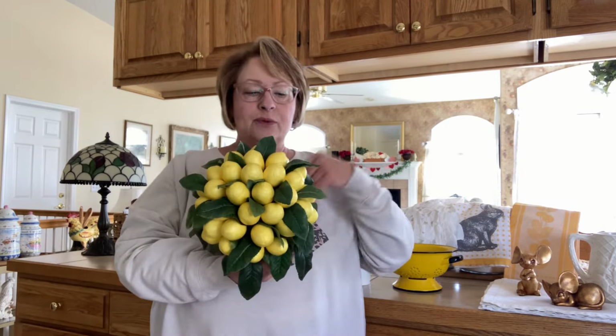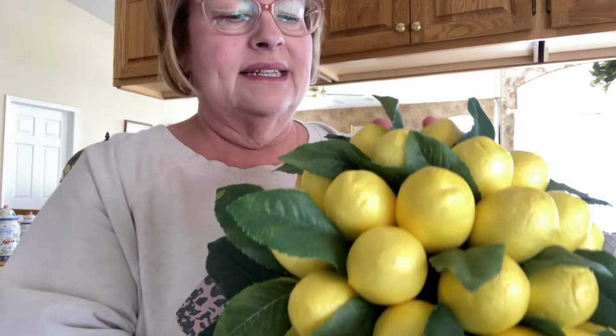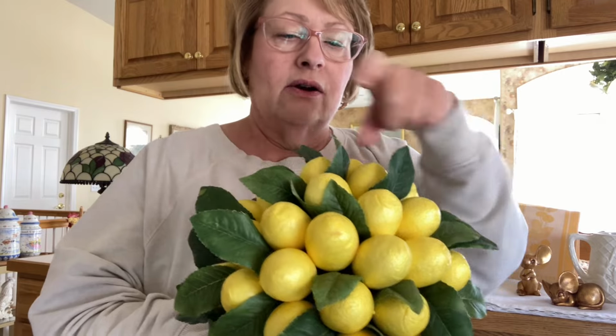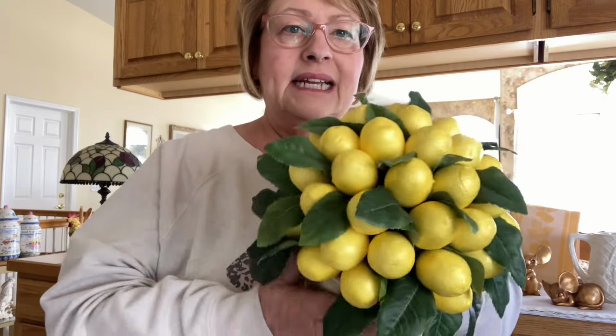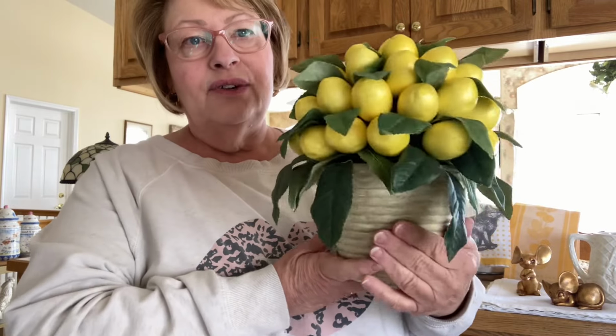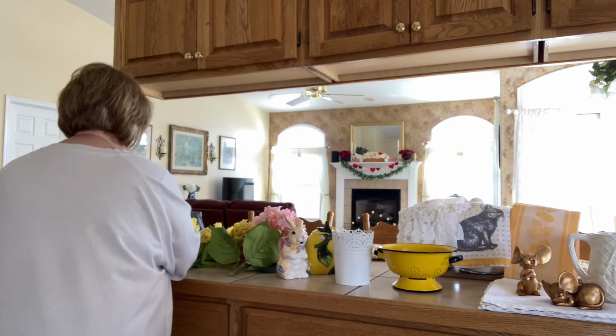This is just an arrangement. These are foam lemons, but I like the little pot. It's nice. And then it's got the little silk leaves. It was kind of dirty when I got it. So what I did is I ran it through just some warm water. I just spritzed it with warm water, and then I let it kind of drip out. So it's nice and clean now. And won't that be pretty for summer decorating? I love to do a lemon kitchen. In fact, I would do a lemon kitchen all year long if I could, but I thought that was adorable. So that's my first thing.